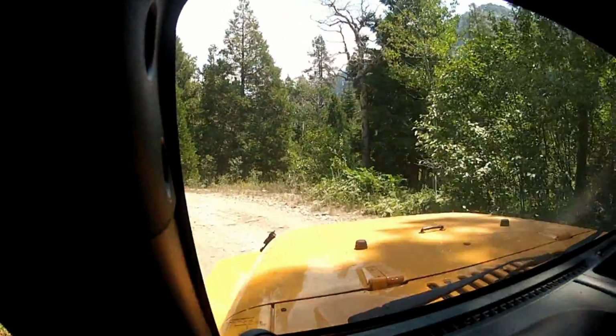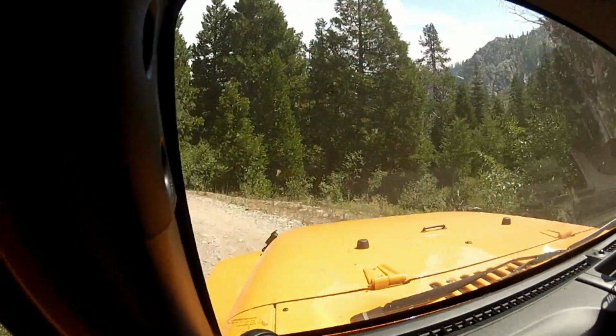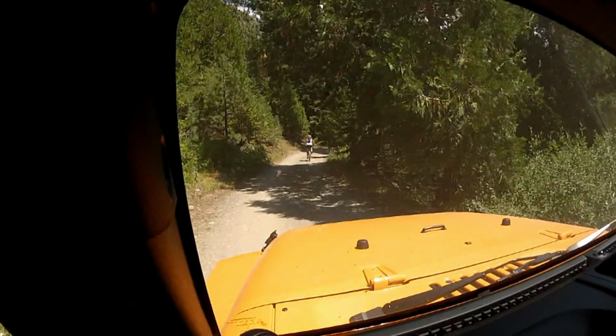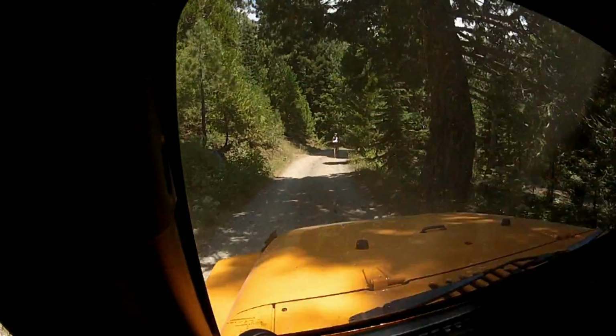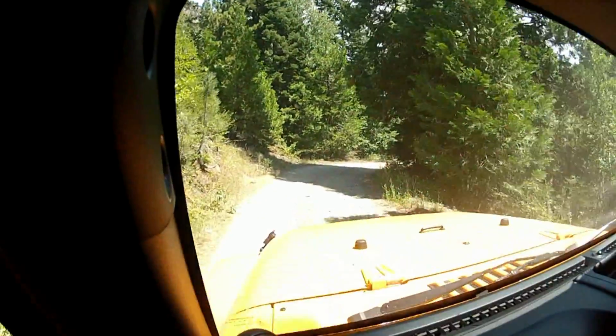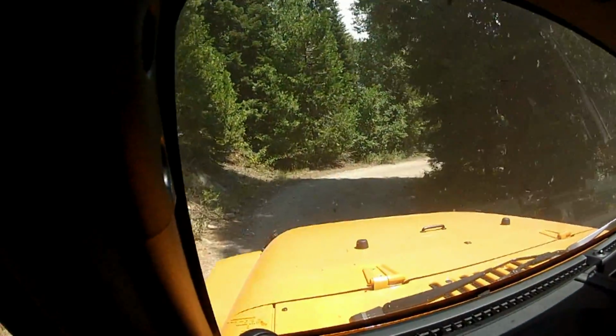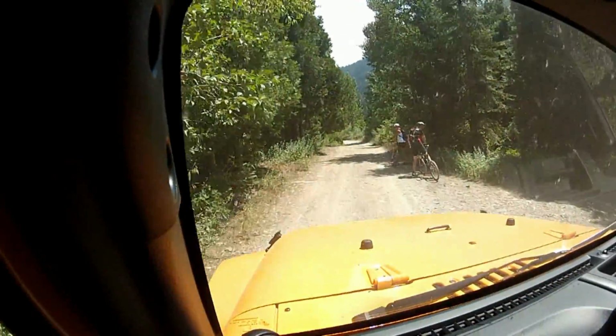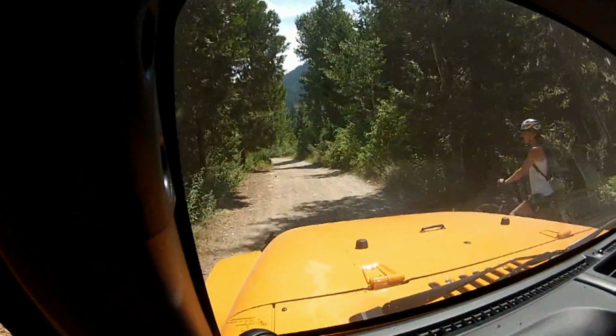The bicyclists passed us. We're now going to pass them again, but we're going to wait for a safe place and not pressure them to race down a hill. I'm not in a hurry. There's nobody right behind me, and I can't see the vehicle in front of me. They're well ahead of us. So I'm taking my time, allowing these bicyclists to enjoy this trail. They've stopped now and pulled over.